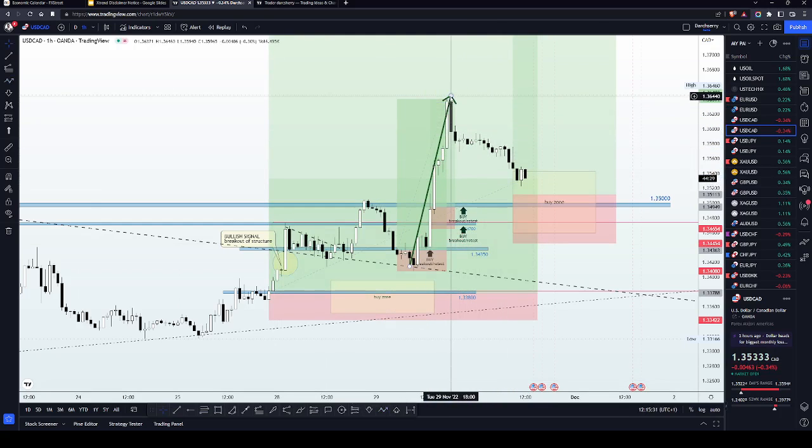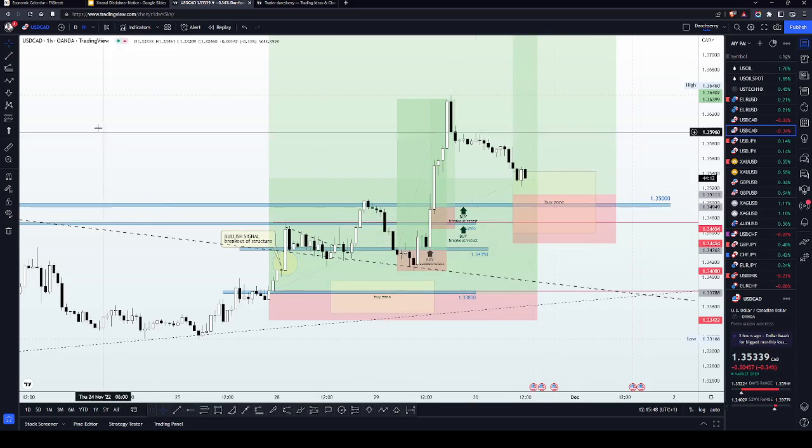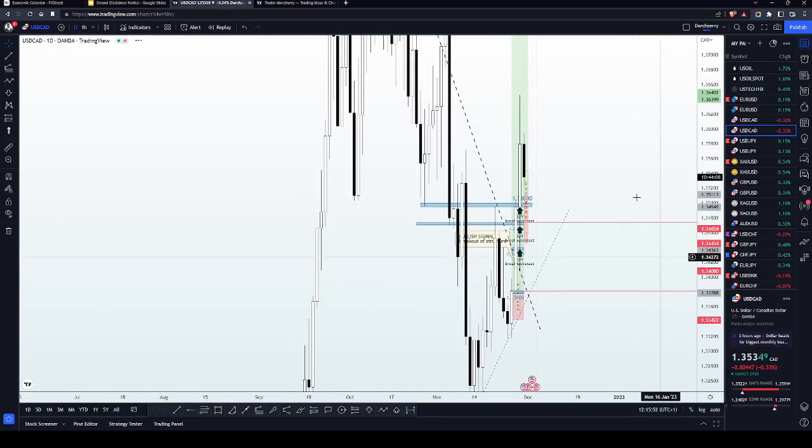So what we said here is that we want to look at how far this retracement phase is going to go, and to make our trading activity easy during the New York session today, I was able to identify a buy zone around the 1.35 level, the neckline area of the reversal pattern we identified on the daily time frame. So let me quickly show you the reversal pattern on the daily time frame.